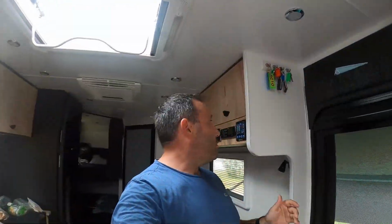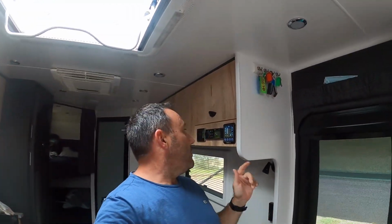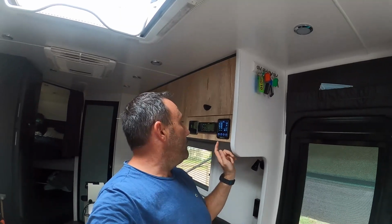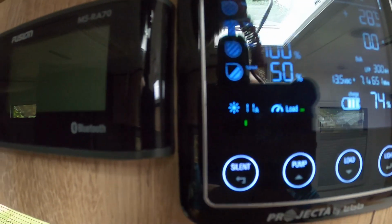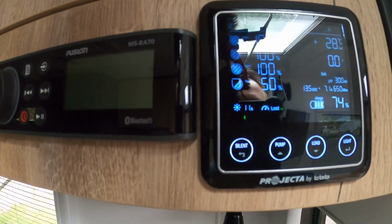So I might just swing around and we'll have a look inside the van. Okay, so I've just swung in here in the van and I'll give you guys a bit of a look at the projector system here. As I said, that sun just started to spike, but as quickly as it came out, it's now gone cloudy again. So that's the number we're keeping an eye on, the one with the little sun down there, 11 amps.